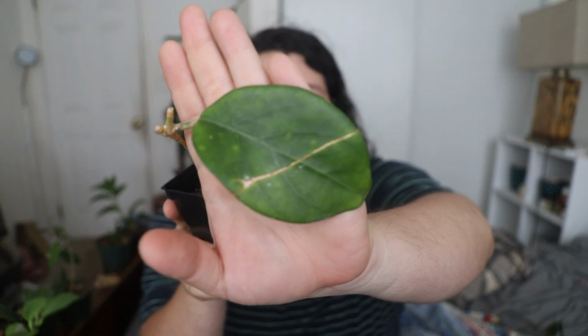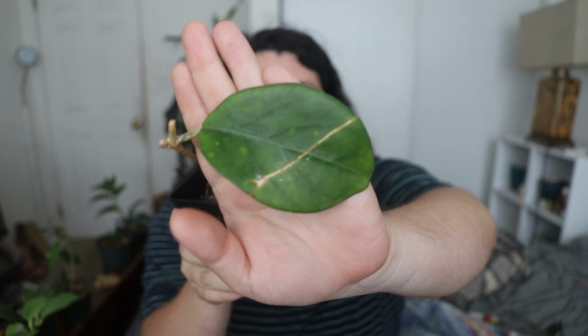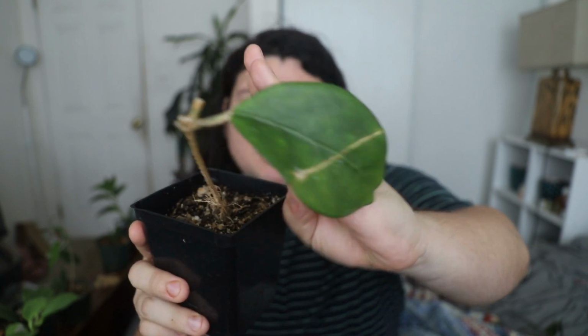Another Hoya that I got in a plant swap is this one, which I don't know the name of. I think Misha sent this to me. She doesn't know the name of it, and I don't know the name of it, and unfortunately the Hoya arrived with a little scratch, or a big scratch that goes all the way through the leaf. So if you're watching the video and you guys know what kind of Hoya this is based on the leaf, let me know in the comments below, because I'm lost.